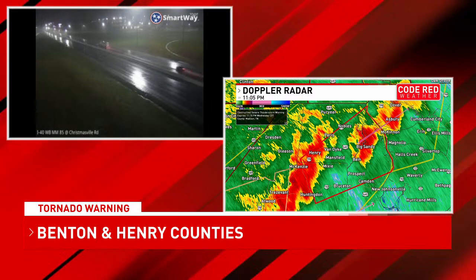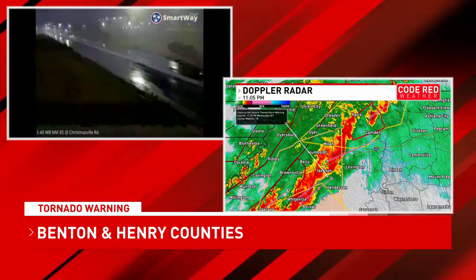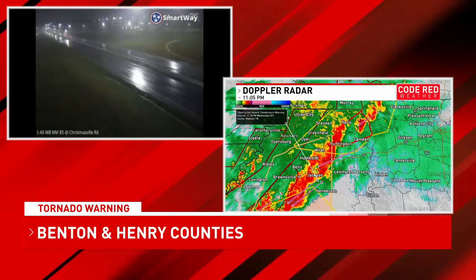Here's the live camera of Jackson. So still seeing some lightning on that. These storms have just been producing a lot of lightning and also very heavy rainfall going on in Jackson right now. Lots of lightning with those storms though. So that's kind of just an overview.